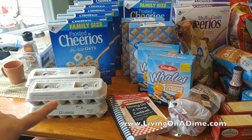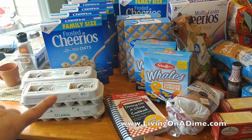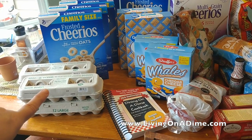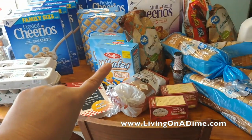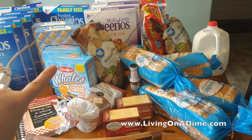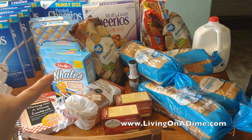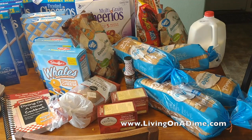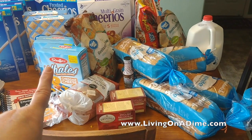Then they had eggs. Now, King Soopers has them for 99 cents. These were $1.28. To save $1, I wasn't going to make another trip to King Soopers just to get eggs, so I went ahead and got those. The whales, I'm going out of town next week, so I got these for Mike's lunch. I pre-packaged them into little containers and keep them in the pantry so that we can just grab one for lunch. I think those were $2.